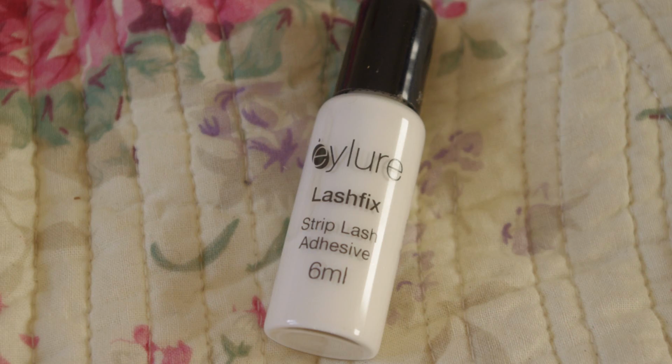My favourite eyelash glue of 2013 has been my Eyelure Lash Fix glue. This is great value for money and it makes your eyelashes stay on for such a long time. Sometimes I've come in from a night out to the very early hours of the morning and I have taken my lashes off and I've still struggled to take them off because they're so well glued on. So this stuff works.